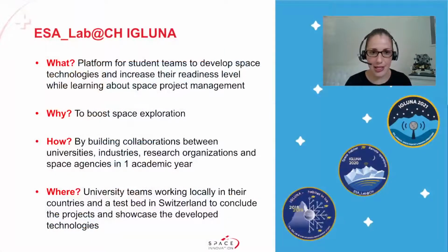So I'm changing to the next slide, and here it is. What's IGLUNA in a nutshell? It's a platform for students, as I said, to develop their technologies and to increase their readiness level while they're learning about space project management, because we want to boost space exploration. We really believe we need these types of platforms to create innovative ideas that will land one day on the Moon. And how we do it, we build collaborations with the industries as well. We connect students coming from the universities to industries, research organizations, and other space agencies. So we have an expert board that helps students throughout this academic year, giving them inputs about their projects and helping them with their reviews so that they successfully reach their objectives at the end of the field campaign.